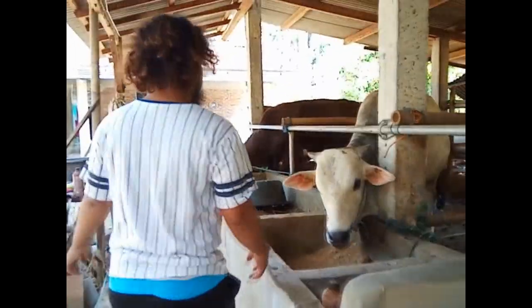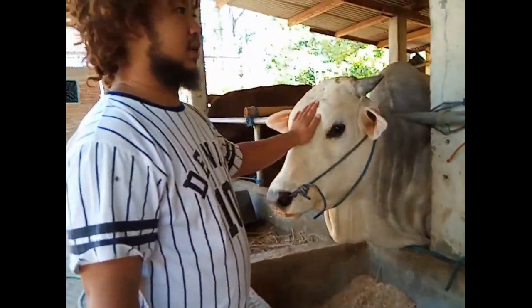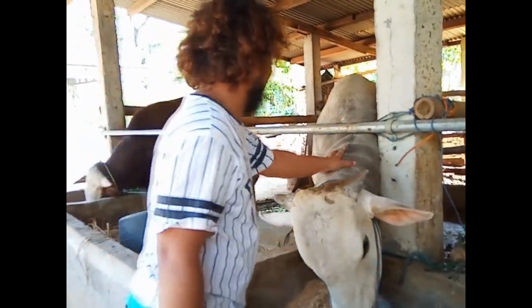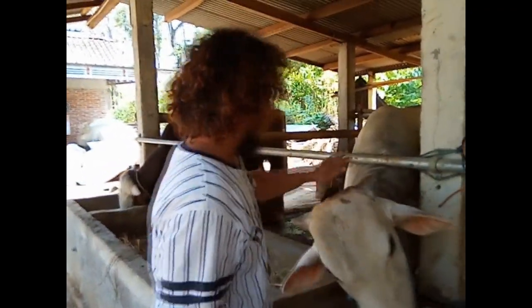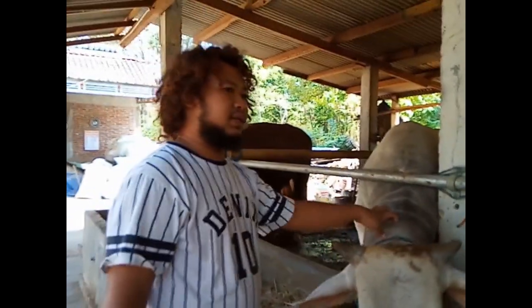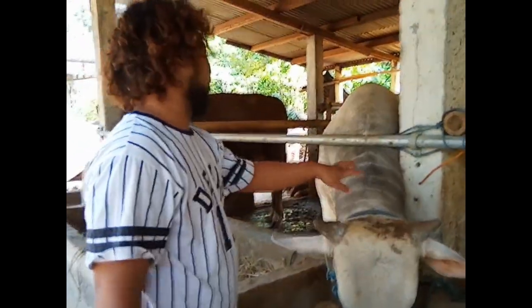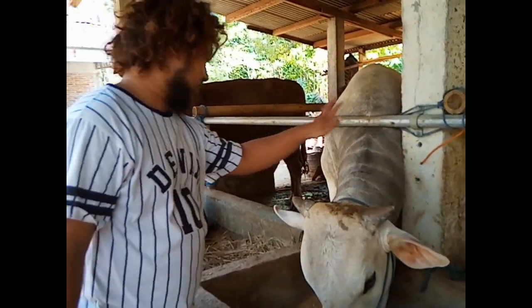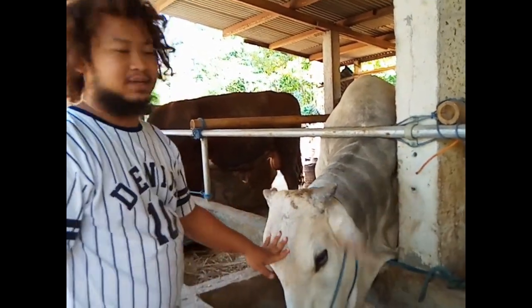And the next one, the biggest one, I mean the fattest one, his name is Hero. You can see how fat this cow is. And this is a Limousin crossed with Japanese cows, but the Japanese is more dominant, so the result is like this, like Simmental but with white skin.